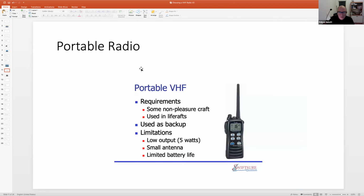So, portable radio, just got one here. I actually happen to have this particular model. It's an ICOM radio. It's small, it's compact, and usually on the power vessels or a sailing vessel, you'll have one of these on board. If you need to go into your dinghy or go into a life raft, you'll take that with you. You can use it as a backup. And as we said, 5 or 6 watts, small antenna, limited battery life.